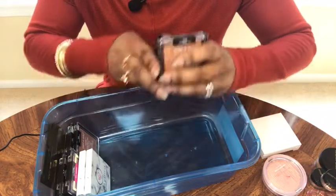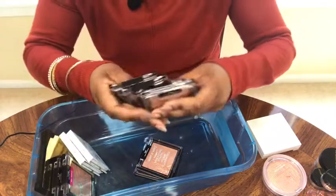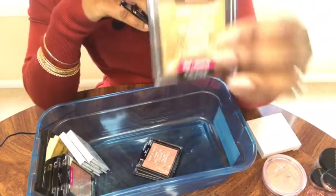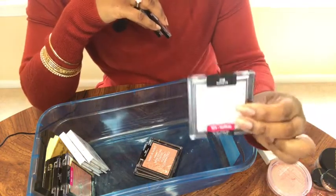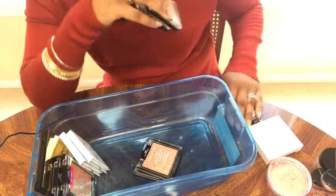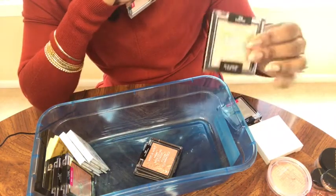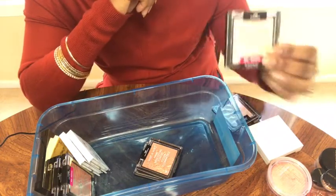These are all from Wet n Wild. All of these are from Wet n Wild as well. So I have Awesome Blossom. I'm not gonna open them up, it'll take too long. I have this limited edition silver shade right here in Diamond Lily. I have Precious Petals. I have Blossom Glow.